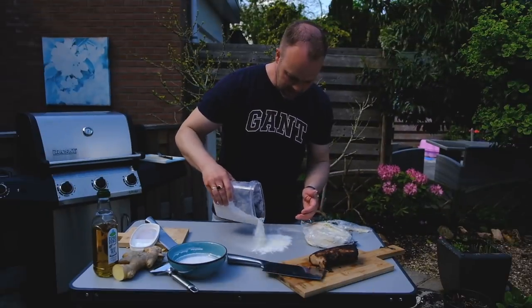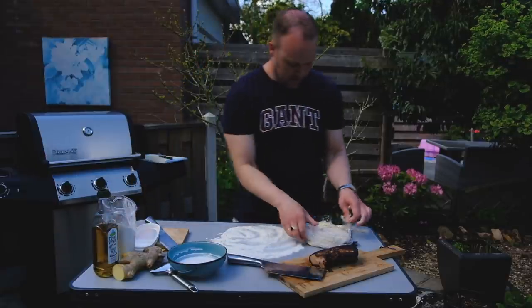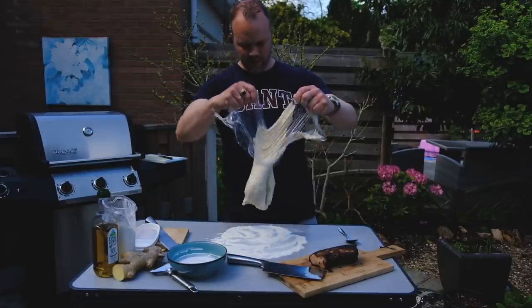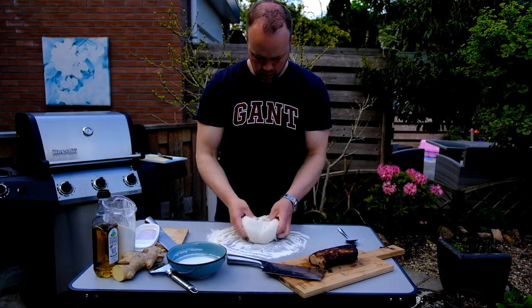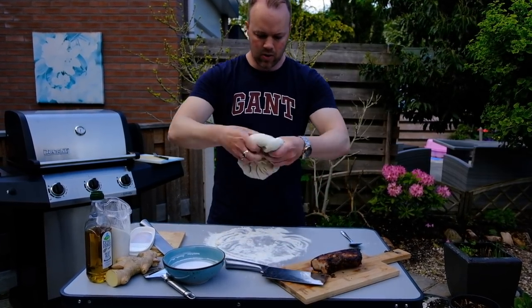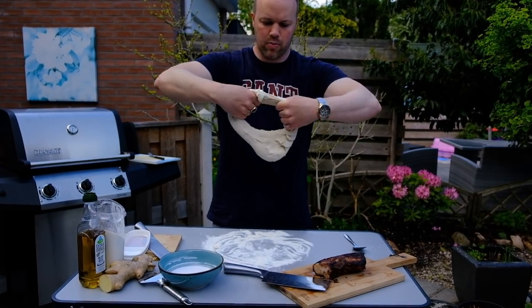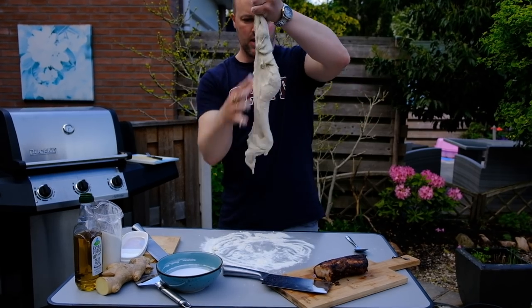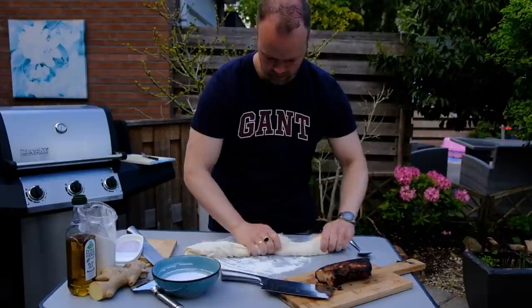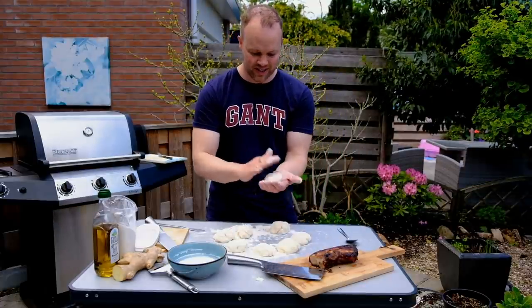Okay, so I'm adding the flour here. And we're gonna take our dough. It's very sticky. So we have the ball here. We're gonna make a hole in the middle like a donut. Basically like a donut like this, and we're gonna break it. And then we're gonna make about 10 pieces or so. So we made these into 8 tiny balls, as you can see.